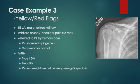Past medical history, we got a couple things going on here. We got hepatitis. We got some type 2 diabetes. He has some weight loss, but he's also seeing a GI specialist. So at this stage, what I want you to do is think about, what do we want to look at? What type of signs and symptoms would we expect? What type of special tests would we want to see?